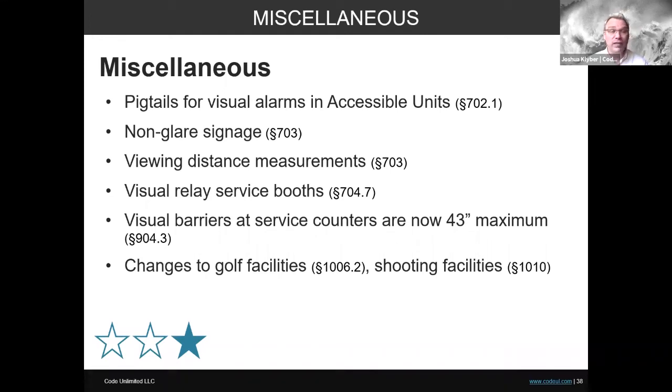One thing that I came across recently is the visual relay service booths. I ran into these at my local credit union. Rather than having a teller, they had this big machine that had a video screen, and it was a teller working from home, and it was motion activated. So I walked into this little booth and a teller responded on the big screen, and I could do all of my banking at this big machine. Basically what it's saying is that the booth itself and the machine have to be accessible.